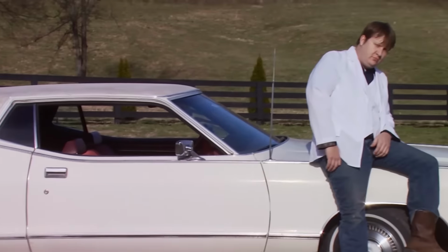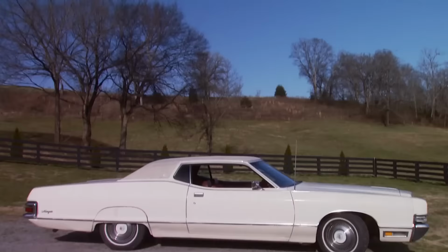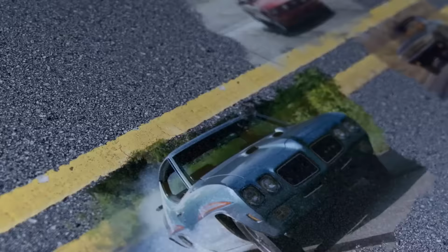Today on Detroit Muscle, we're going to class it up with a new project car that's all about the size. Plus, take a gander at the 1,100 horses that we're plugging into it.